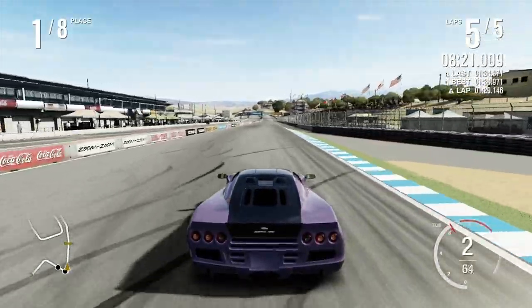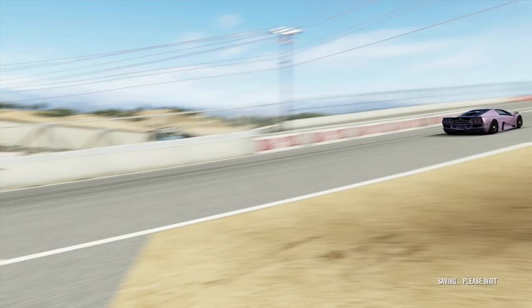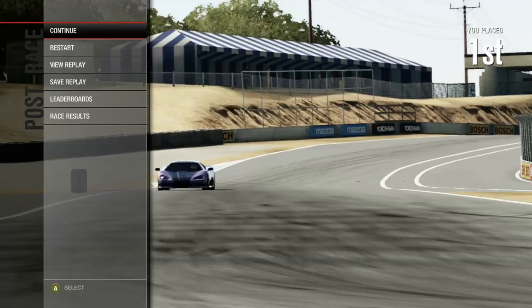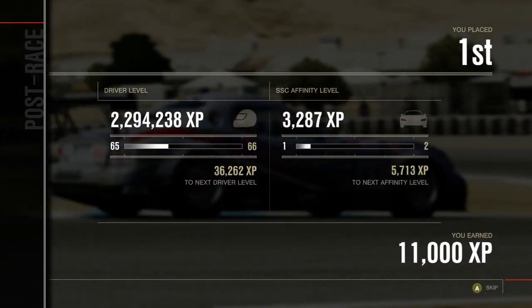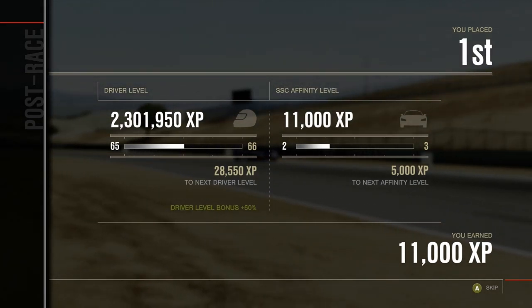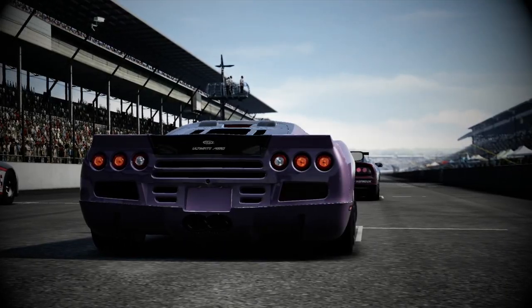I don't see why the SSC didn't make a return in other Forza games. Like, we know that Forza Horizon are really well known for reusing assets. Why didn't they reuse the asset of the SSC then? Because this seems like one of those cars that they could quite easily reuse and get away with it, and people wouldn't be too pissed off. They're just recycling the wrong cars. I haven't heard anything from SSC for years.